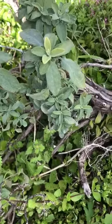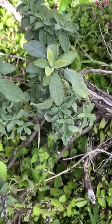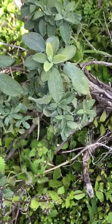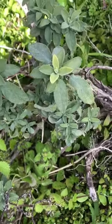Sage, it's a little dry, but you can see the long leaves. And sage can be great used in cooking. It can also be used in a tea. I love stuffing salmon with sage. You can also do it with rosemary. And I'll be showing you my rosemary bush in just a few seconds.